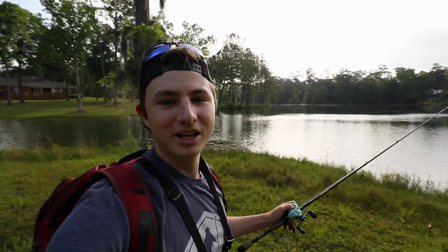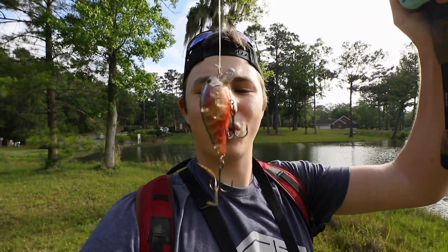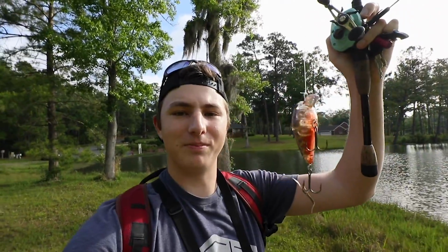We are here at pond number 2. Super excited to try to put some fish in my hand here at this pond. It's actually the next day. Yesterday we kind of ran out of time, got a little dark, but today is a new day, and we're throwing the square bill around here, the Lucky Craft square bill that came in the mystery tackle box. I'll give you guys a closer look at that in just a second.